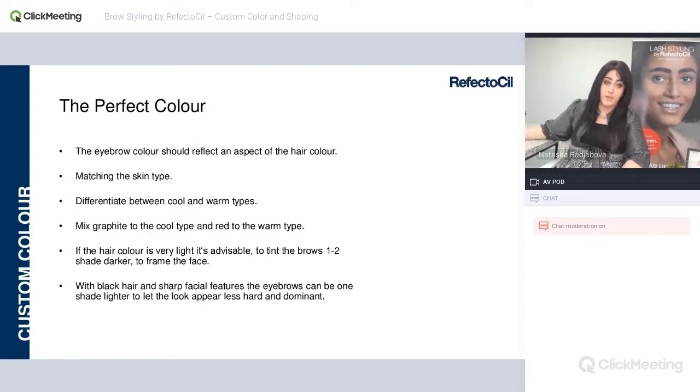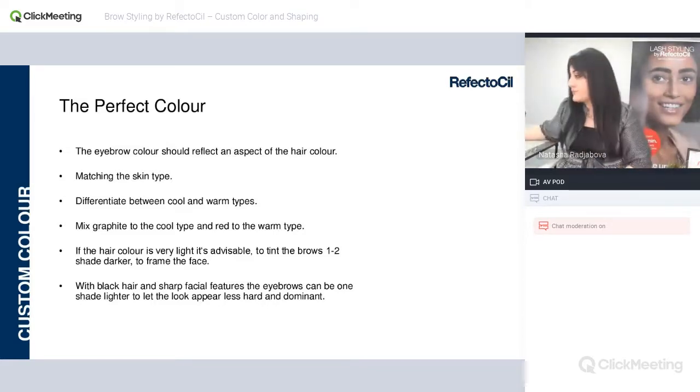less hard and dominant. Once again, this is for those clients that might want the more natural look, but you'll also have clients that want that more contrast look, as we showed in the picture before. Blonde platinum hair, but those brows were very contrasted and popping. So as long as you do it appropriately and make sure that it frames the face, having those contrast brows can look pleasing as well for your client's look, okay?